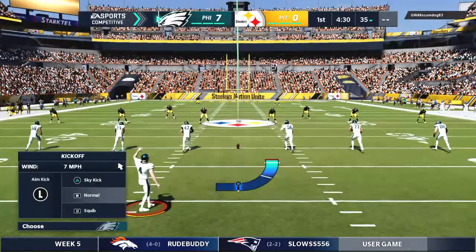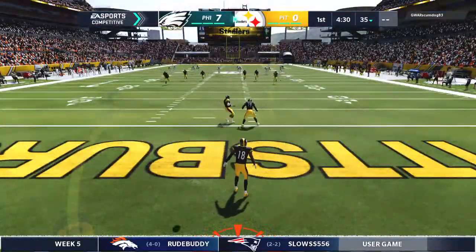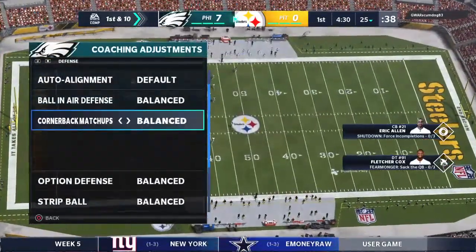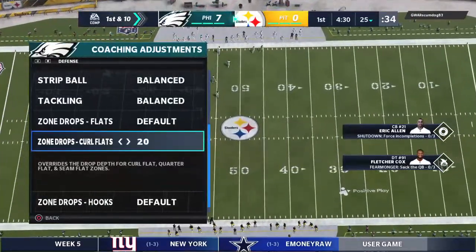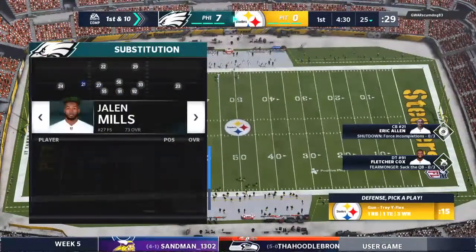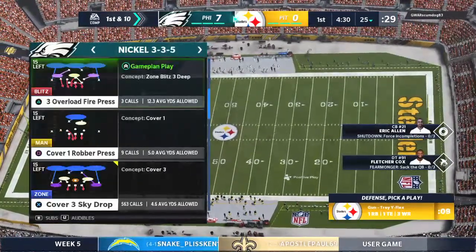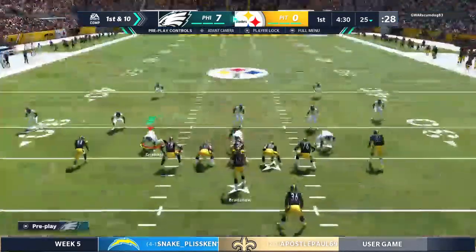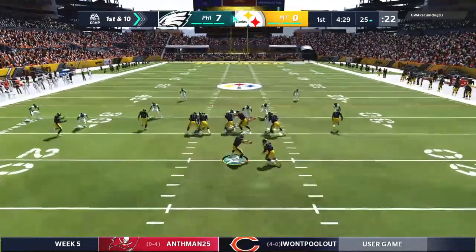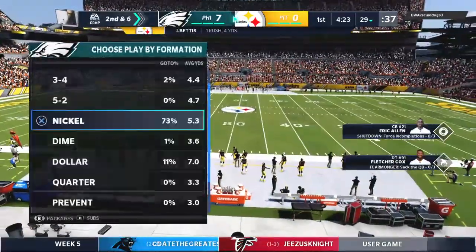Jake Elliott to kick off for Philadelphia. Now after the touchdown, here's Elliott on to kick it away. And they will not get a chance to return this one as it's through the end zone for a touchback. 5-yard line. And from the 25, they work this to the 29, a gain of 4. He's tackled at the 20.